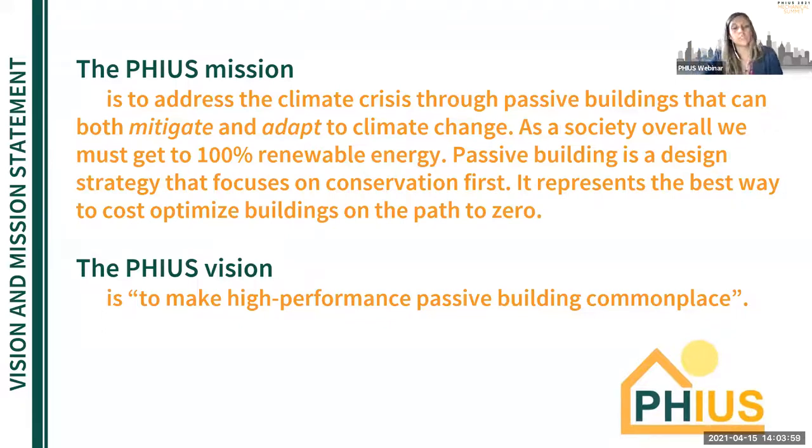Our vision is to make high performance passive building commonplace, and we're getting there very slowly, but exponentially, in terms of how long this has actually been around in the US.